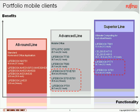When we look at the mobile portfolio, we have divided the portfolio in three areas. There is the all-round line, the advanced line, and the superior line. The all-round line is normally focusing on small and medium-sized companies, also home users who are looking for fast available products having the latest technology, where the advanced line and the superior line is more focusing on medium-sized and large-sized companies and especially targeting their needs in manageability, security, but also in user-friendliness.